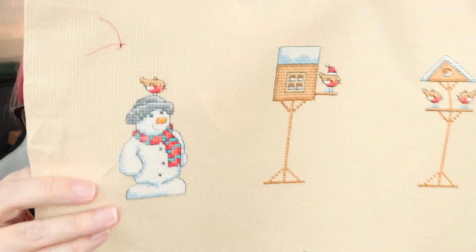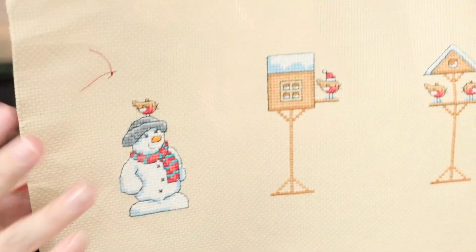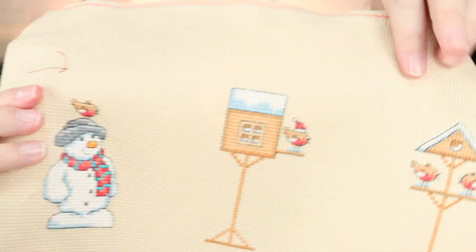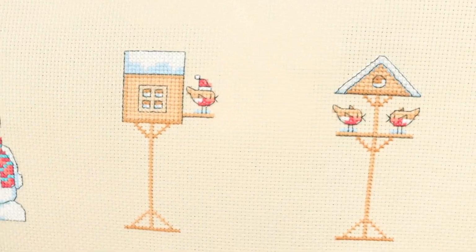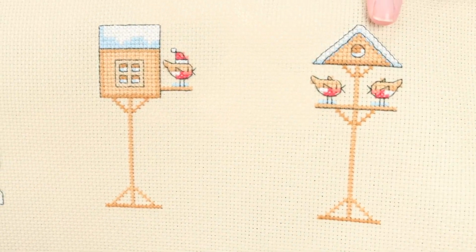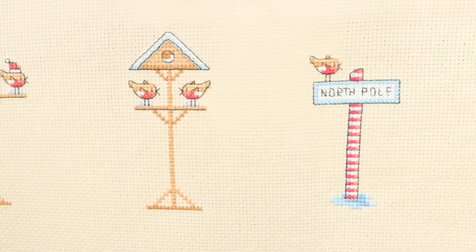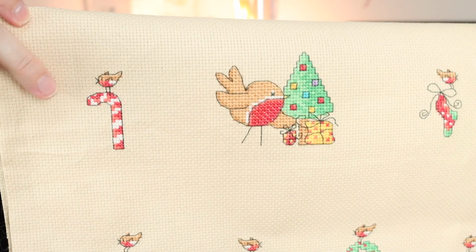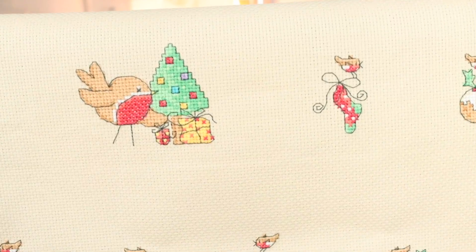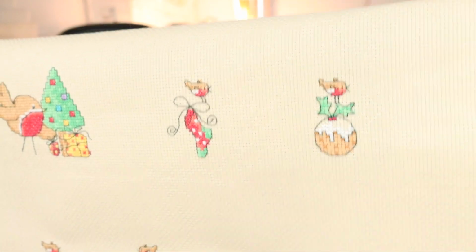So I'm gonna go through them. All of them have a little red robin. That's kind of the theme. So I have a snowman with a red robin. I have two tables, one birdhouse and one feeding table with little ornaments, with little robins. And then I have this one, which is the North Pole with a little robin. So those were my first four. And then I have another four where I have a candy cane, a Christmas tree with a red robin, a sock, and a cake of some sort.